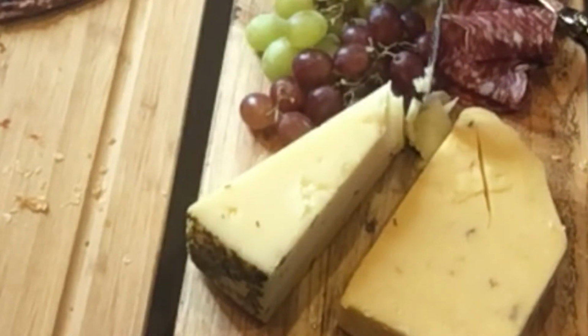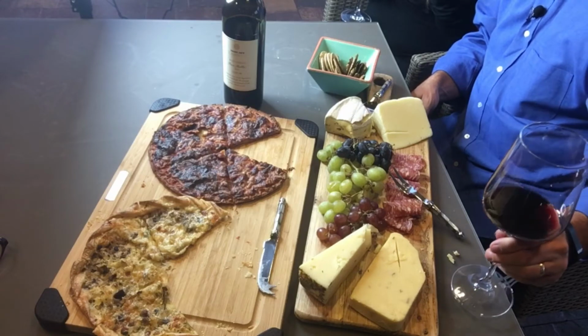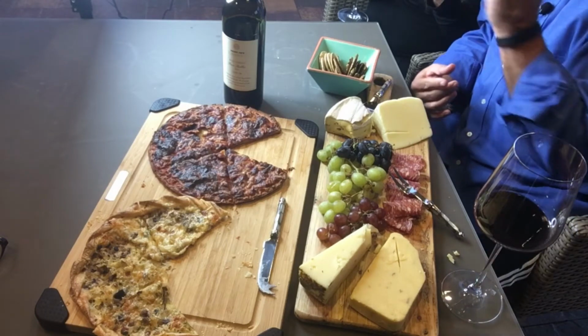You can tell I have not had half of it already. But this is an old standby. We always get this cheese. If I'm in Trader Joe's, I'm always getting this cheese because every single person I know loves this cheese. That's fabulous with the Petit Verdot.